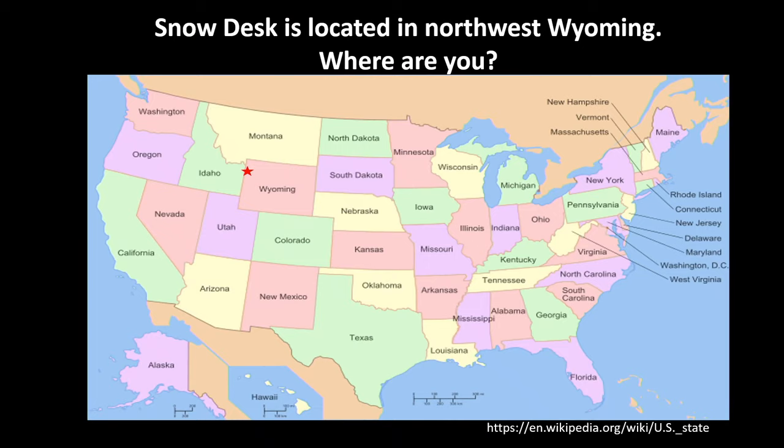And we are coming to you live from the town of Moose in Grand Teton National Park, which is located in the northwest corner of the state of Wyoming. So you can see Elizabeth and I are located at that little red star there. And go ahead and find yourself on that map and think about how long of a drive that might be. Ooh, I bet for some of our viewers today, it's many days drive.